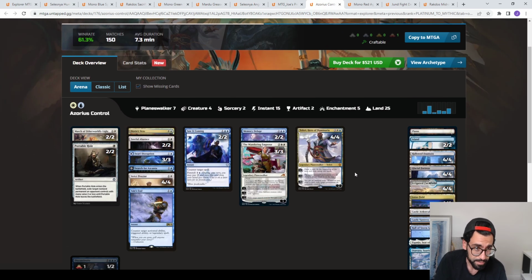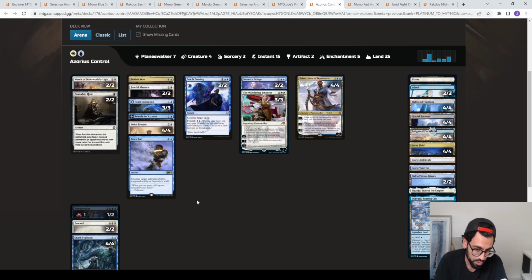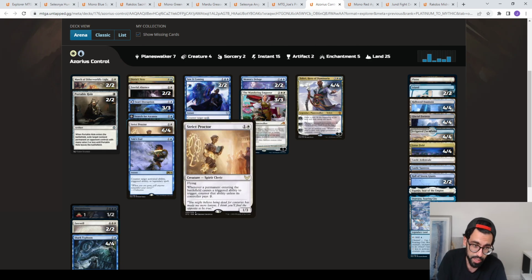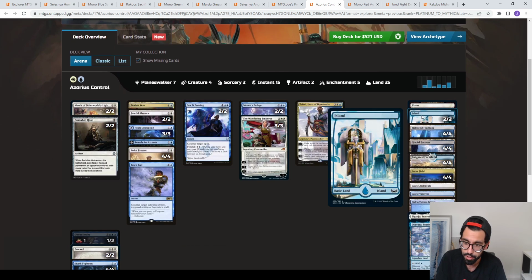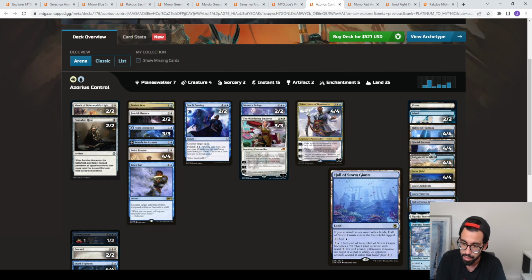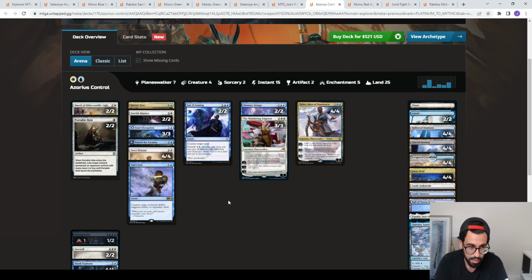Azorius Control. This one, so basically with Azorius, there's kind of two versions. There's the Yorian, kind of blinky-ish one, and there's a Strict Proctor Lotus Field combo. This is the Lotus Field one at 61%. Strict Proctor stops enter-the-battlefield effects, lets you get your Lotus Field into play on turn 3 and not have to sacrifice. Other than that, it's just saying no to your opponent through either counter spells or removal.